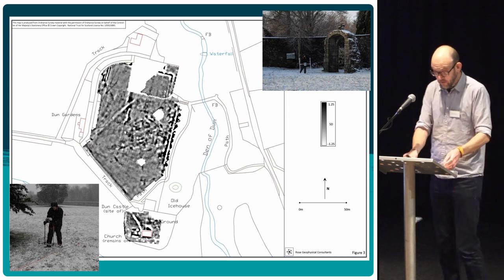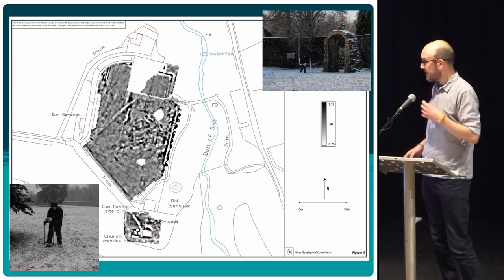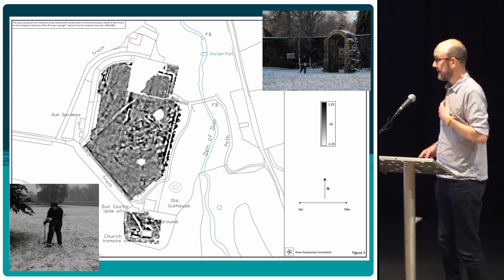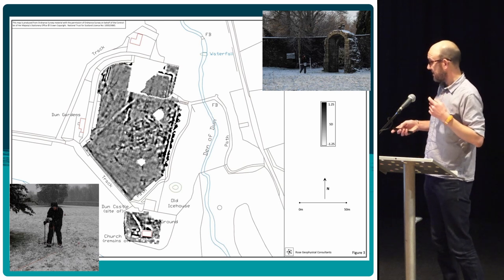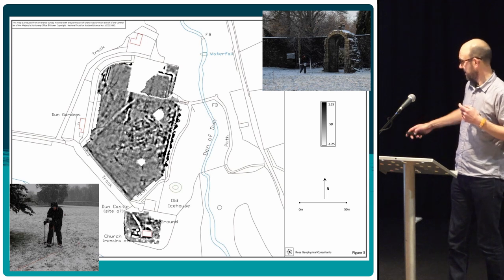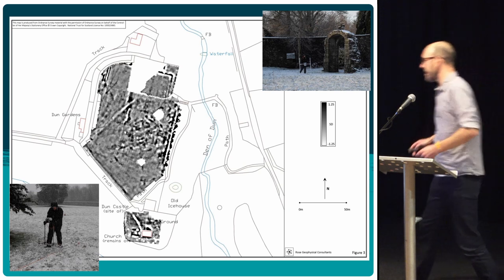So the first thing we did was commission a geophysical survey by Rhodes Geophysics, who were brilliant enough to do it in December, which is very good of them. And what did they show up? Well, here's the geophysics plot. So the top area there is the walled garden itself. Is this walled garden here. Again, if I can orientate myself.